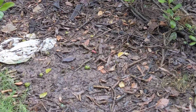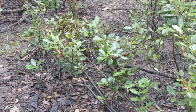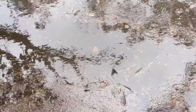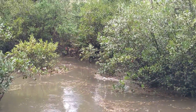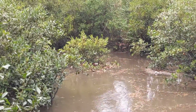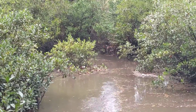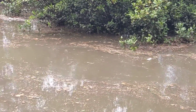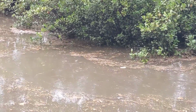So yeah, you can see it's all through. All down there, and it doesn't change. It's just not good. You can see all the plastics that are being filtered in those mangroves over there. They'll stay there while the tide drops. As soon as the tide comes back up again, it will wash that stuff down.